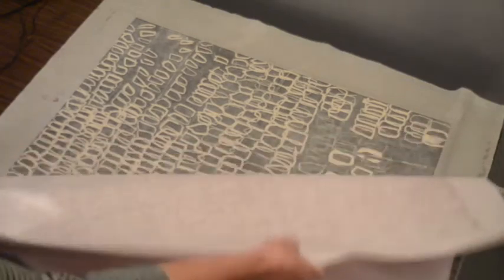I think I'm just looking at the wrinkles in my paper there, because I got a couple of wrinkles and it's okay.